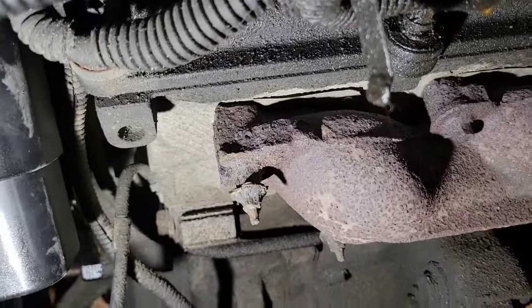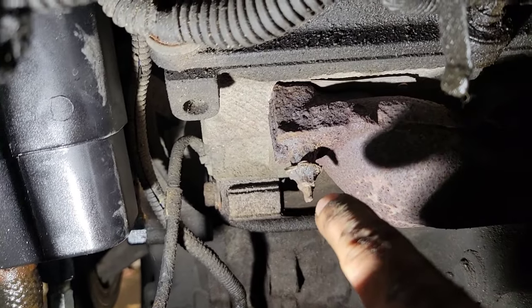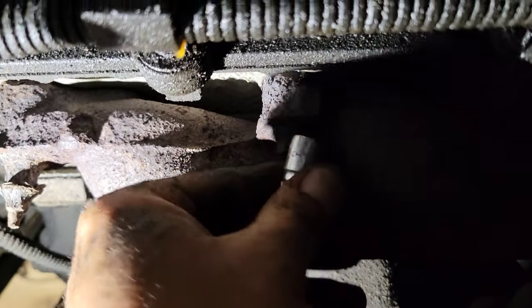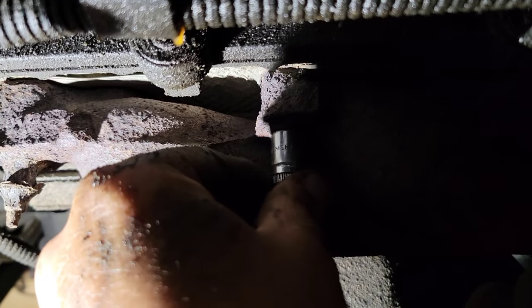One of the major problems of doing these exhaust manifolds is these bolts. Look at it. That doesn't even look like a nut anymore. They're all corroded, everything's missing. Those are supposed to be 10 mil heads there, but if I put a decent 10 mil socket on there, it is looser than loose.